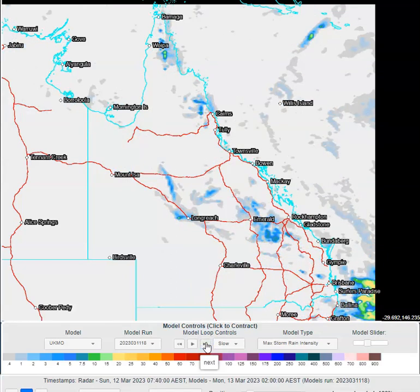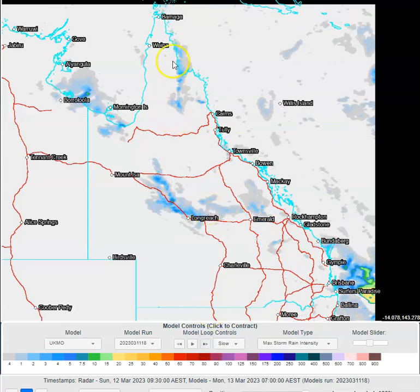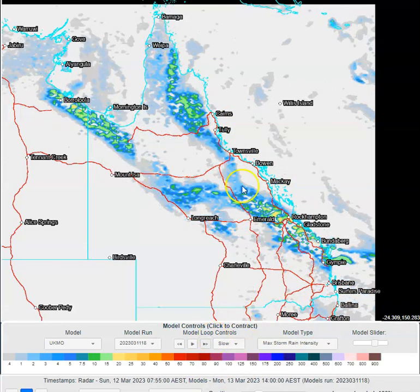Overnight tonight, some more isolated convection still possible, plus a bit of light patchy rain and some showers again developing near the coastlines. You can see a nice little line of shower activity here, but there's potential there for more isolated shower activity in the morning across the coastal areas. And then, of course, tomorrow afternoon, we're expecting to see more widespread convection in central Queensland and north Queensland inland of the coastline on the ranges.